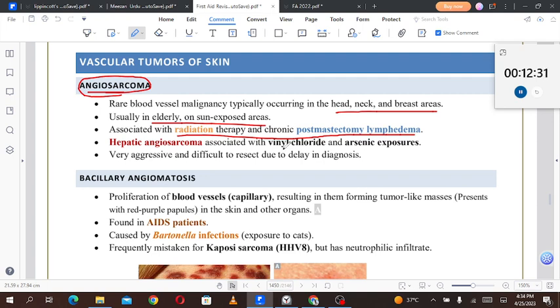Hepatic angiosarcoma is associated with vinyl chloride and arsenic exposure. Okay, if it develops in the liver, so most of the time it is associated with vinyl chloride exposure or arsenic exposure. Very aggressive and difficult to resect due to the delay in the diagnosis.